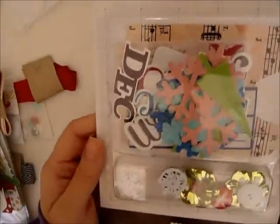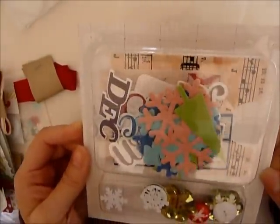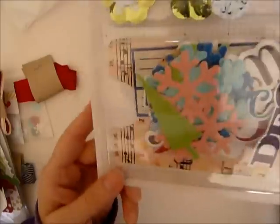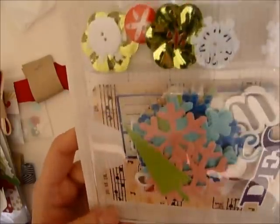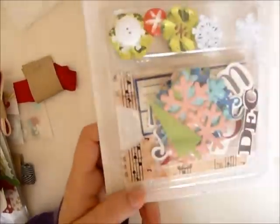And just let me get all the embellishments over with, okay? And then we'll move into papers, although there aren't that many for some reason. This is like their ephemera pack. It looks really cool. Should I open it? Do you want me to? Is it going to take too long? Yeah, I don't think I'm going to open it.